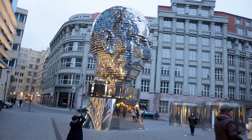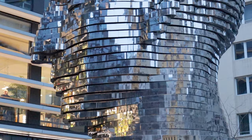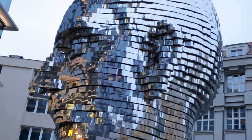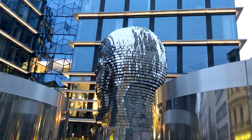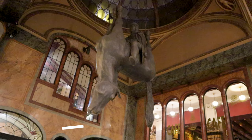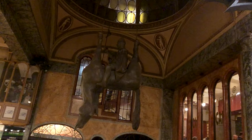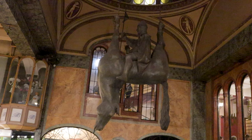The head of Kafka is located outside the Quadrio shopping centre. This autonomous sculpture is made up of 42 rotating panels and was created by David Cerny. It's quite mesmerising to watch the 11-metre shiny head twisting and reflecting. Hanging from the ceiling of the Art Nouveau Lucerna Palace is the mocking tribute to the past and modern leadership of Prague. The statue of King Wenceslas riding an upside-down horse is definitely on the list of weird things to do in Prague.